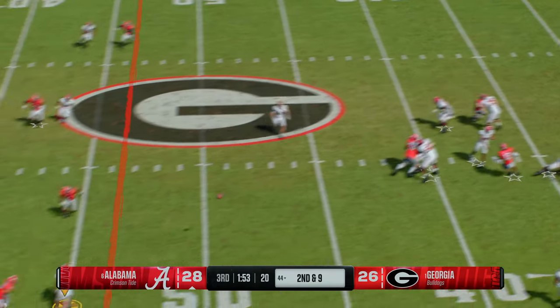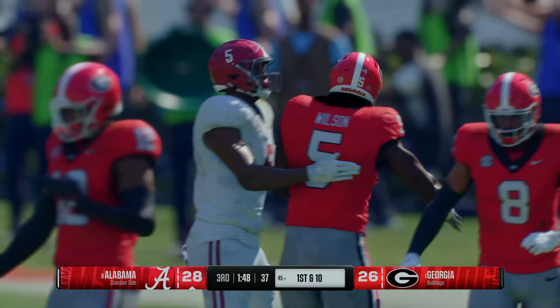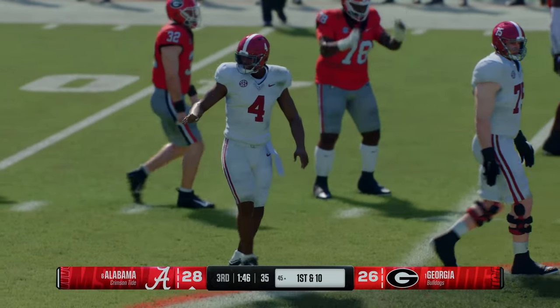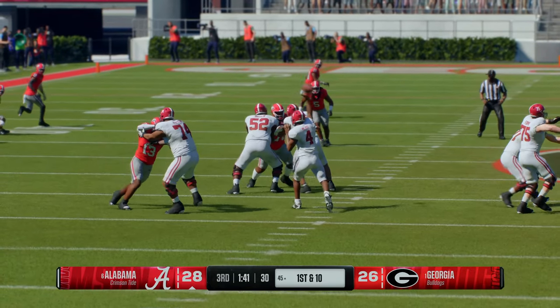From the gun, he looks for an open man. That pass is caught. Tackled, but not before he gets into enemy territory at the 45. And that completion, Kirk, puts him over 300 yards passing today.